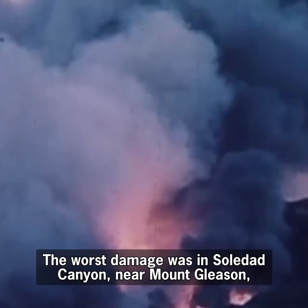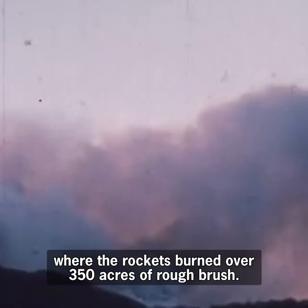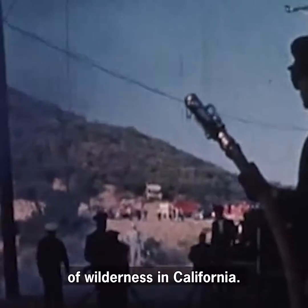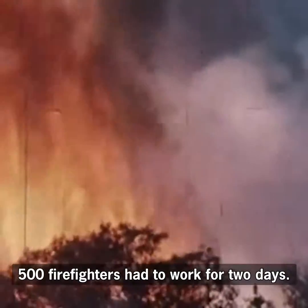The worst damage was in Soledad Canyon, near Mount Gleason, where the rockets burned over 350 acres of rough brush. In total, the Scorpions destroyed over 1,000 acres of wilderness in California. To put the fires out, 500 firefighters had to work for 2 days.